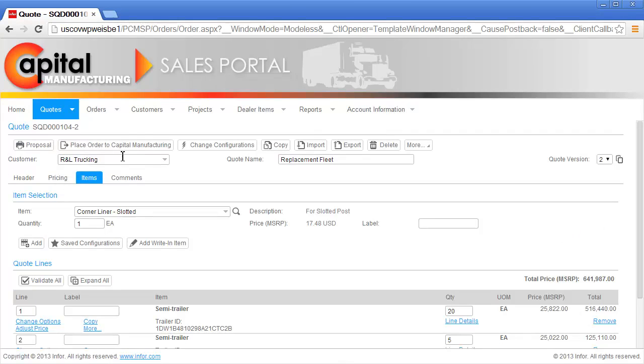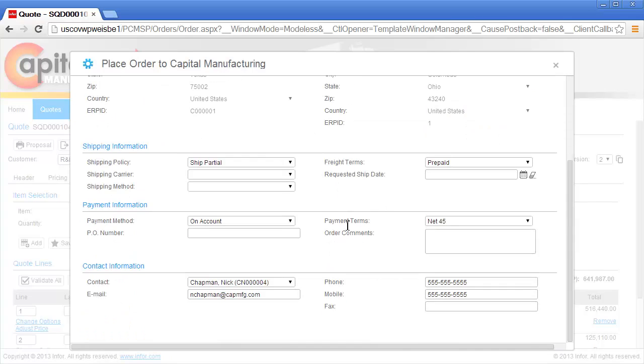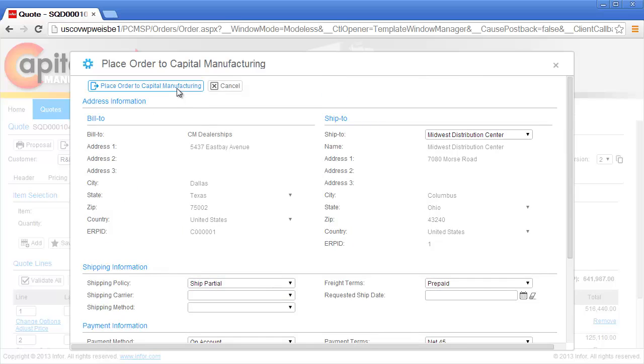As he places the order, Nick updates the shipping location to the Midwest Distribution Center. He reviews the ordering terms and provides the CM dealership purchase order number for future reference. With the order placed, Nick now moves on to quote new opportunities.